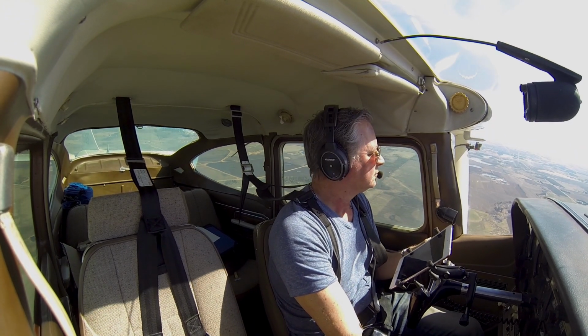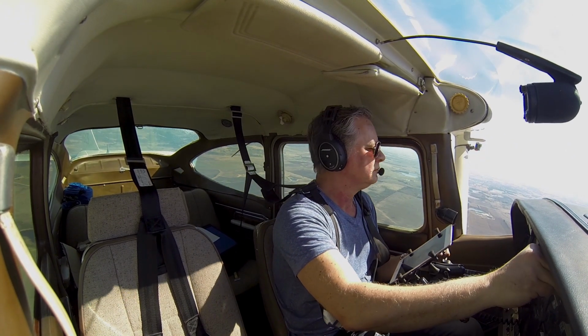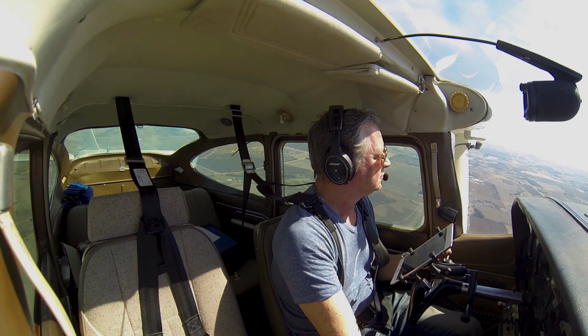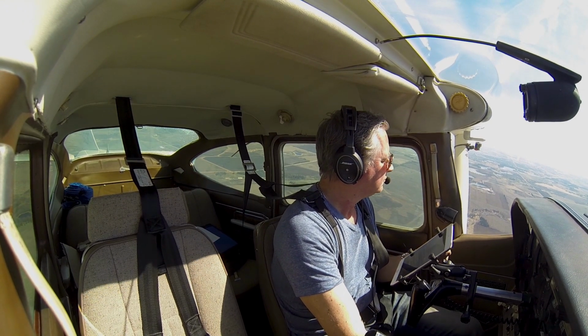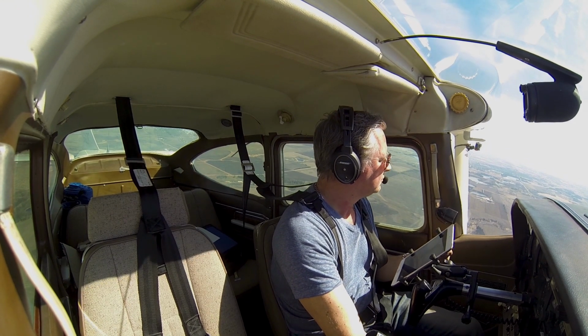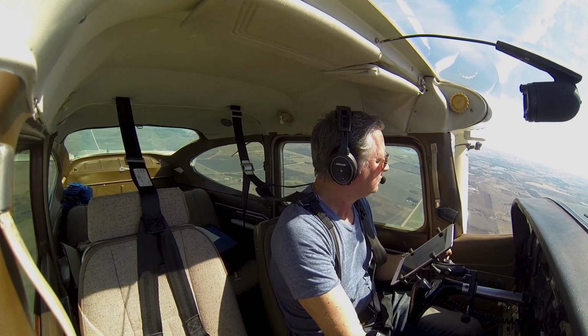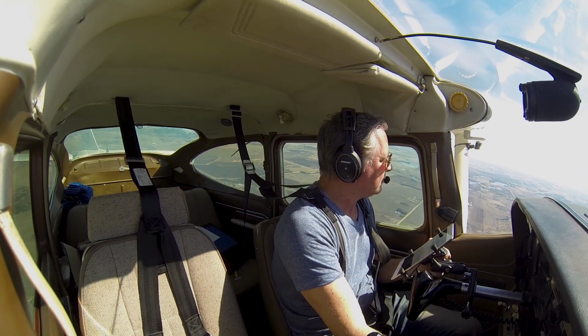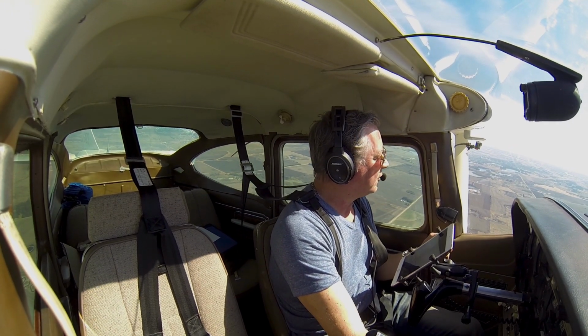About 5 miles to the west of Sylvan Lake this time, the north end of Sylvan Lake. Just in the descent down 6,500 feet. We're going to be north end of Sylvan Lake, low level for a bit of bird dogging practice. Keep my TCAS looking for you. X-Ray Zulu Sierra, copy that. We'll keep an eye out for you.